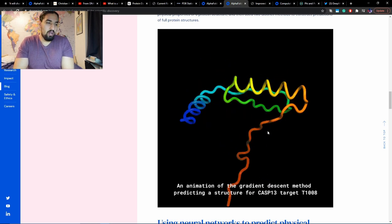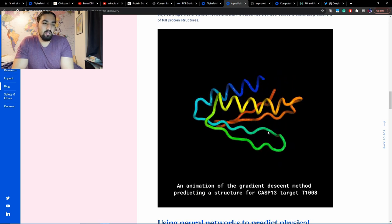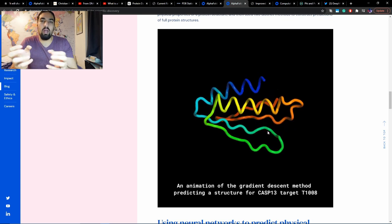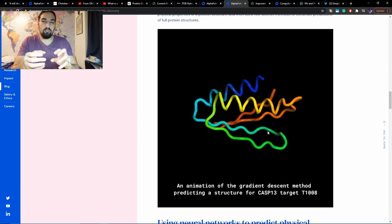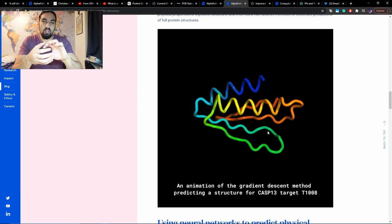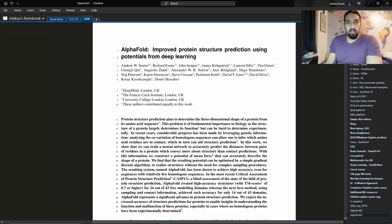As you can see here, this is an animation that DeepMind provided, which basically shows how, during their optimization procedure, which we'll get to in a sec, the protein folds. It starts from a semi-unfolded protein strand, which then slowly takes its 3D shape in space. Okay, let's overview the AlphaFold 1 paper.